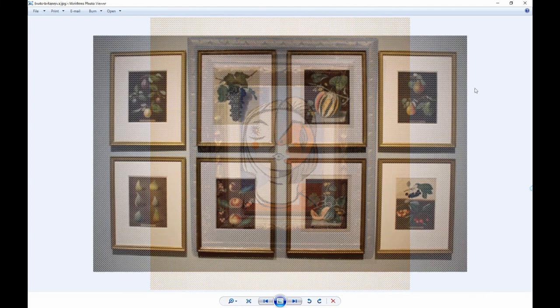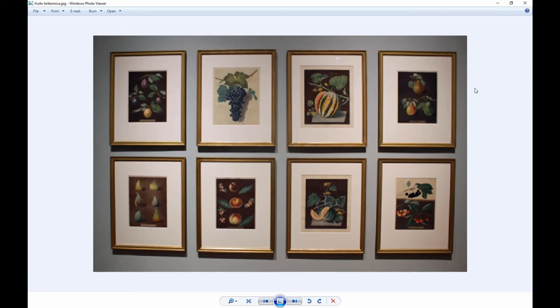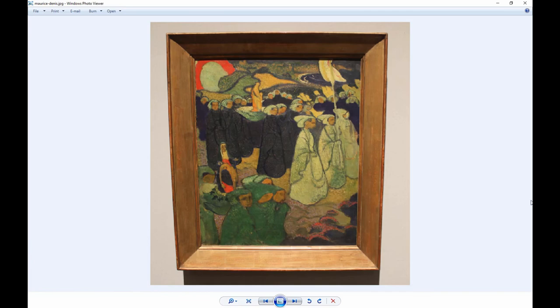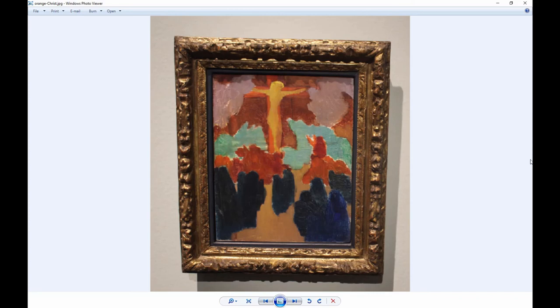For example, there's a natural room where they have a lot of fruits and tulips and items like this. These are some pages from a Britannica in the 1800s. Or fruits and flowers like this. This was one of my favorite rooms. For me, it was finding paintings like this. This is by Maurice Denis, who I had never heard of before, but it just kind of spoke to me. I liked it, and then I saw there's more by Denis here, including this, which he calls the Orange Christ. I don't know, I like it.